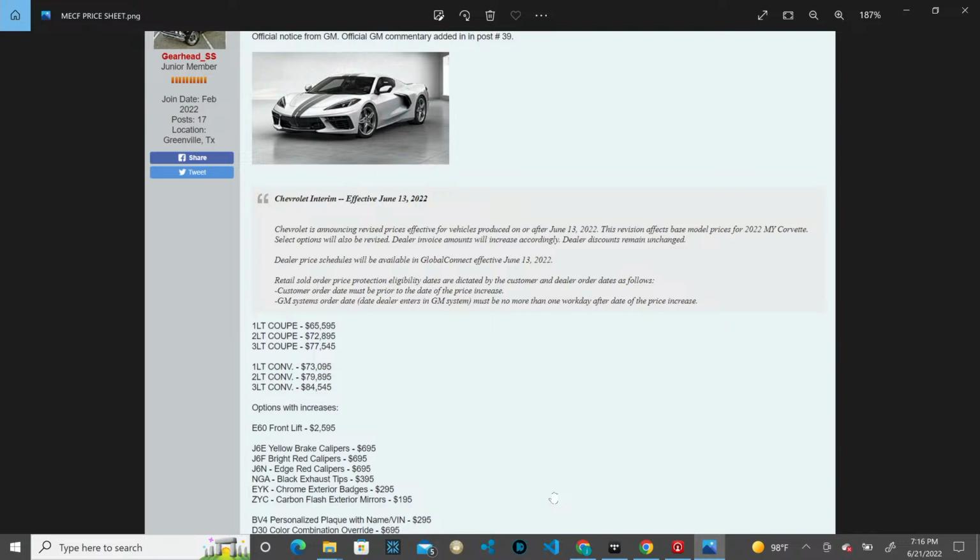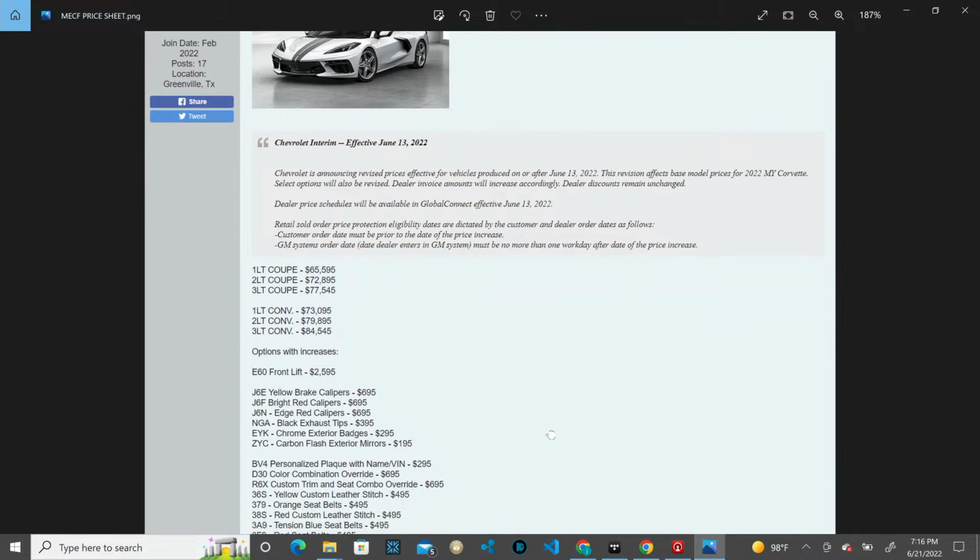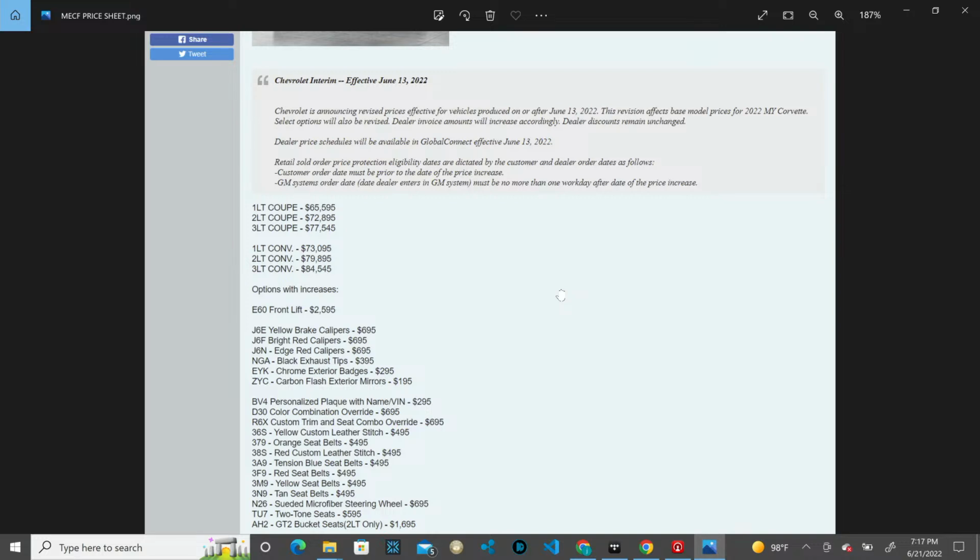All right, so as you can see, first of all, we've got the coupes, 1LT through 3LT, and just look at the difference here: $63,295 to $65,595. Now the 3LT is all the way up to $77,000 from $75,000. If you remember, in 2020 the 3LT was like $71,000, I believe, if my memory serves me. It was either 71 or 72, so it's gone up a lot since 2020. Then we swing over to the convertible: $84,000 just for the 3LT, before you do any options. It's a bone stock 3LT. So that's some major price increases.